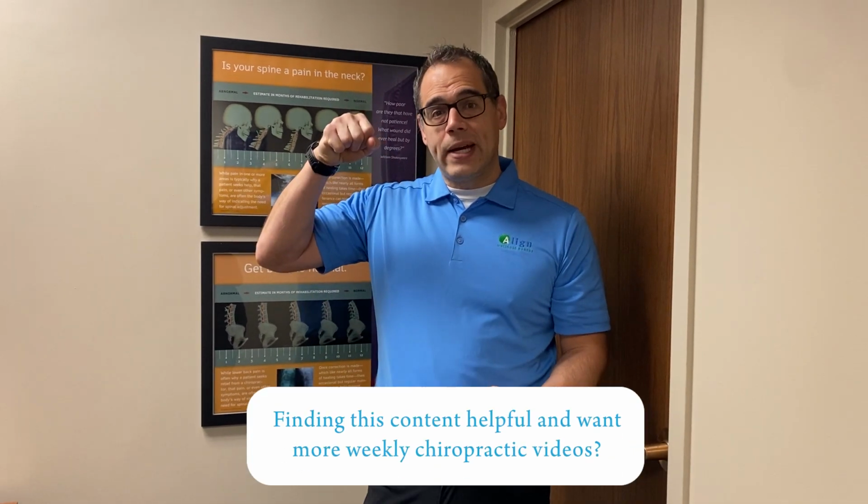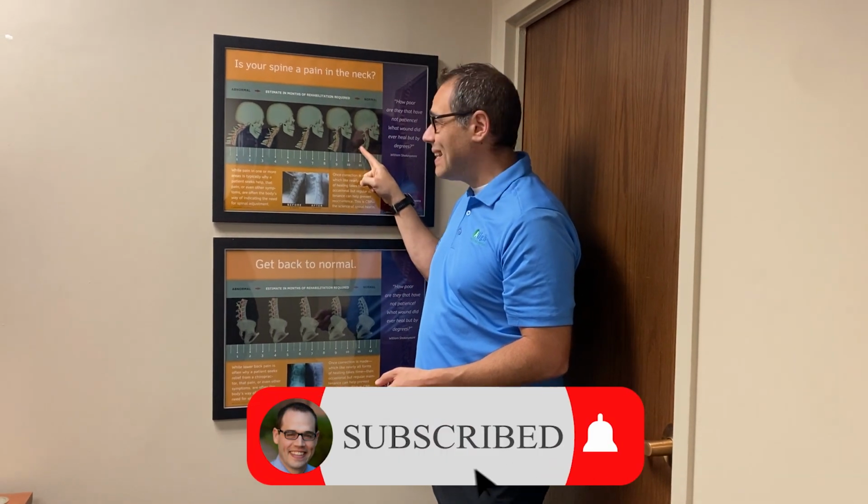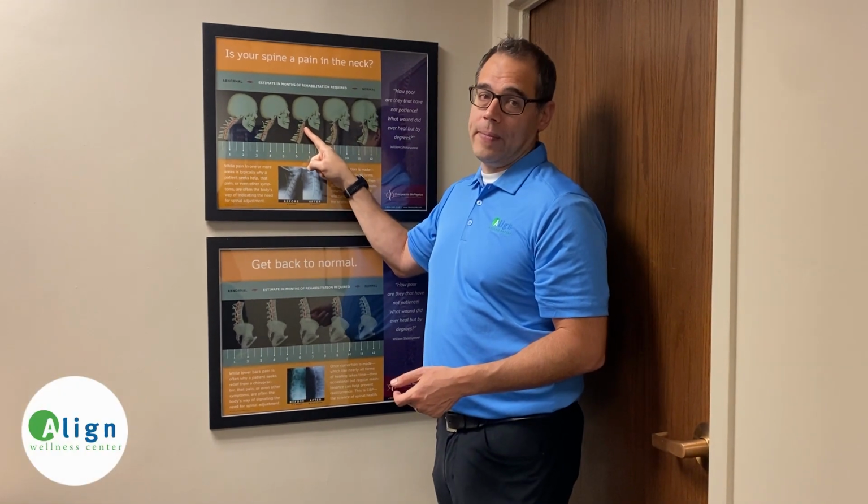We immediately took him through our three-dimensional biostructural analysis, and we found that there were some changes in his neck and his lower back that were causing tension on his spinal cord. When we looked at his spine, which should look like this, particularly in his neck, he looked like this. It was straightened and even reversed at one segment.